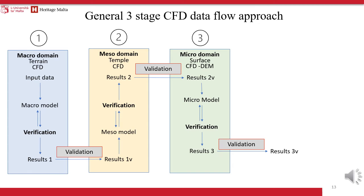There are three main domains, which are identified as macro, meso, and micro. The macro domain represents the terrain, the global domain basically. The meso domain represents the temple, and the micro domain represents the surface of the temple. A general representation of the three-stage computational fluid dynamics data flow approach is shown here, where in every step validation has to be done, as well as in all of the stages model verification has to be passed.